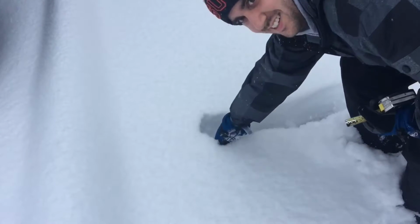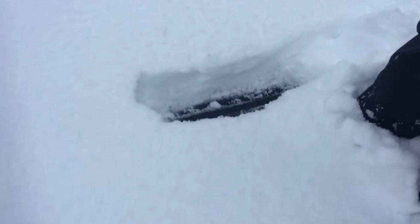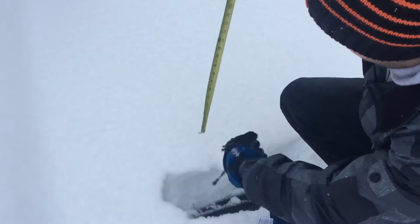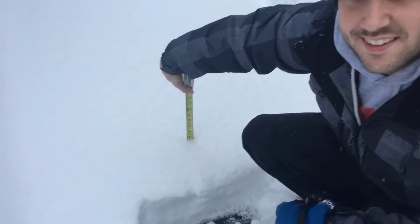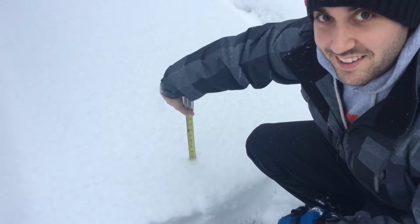Can you get down in here and show them just how thick that is? Yeah. Here's my hand. So let's get the true measure all the way down. About 6.5 inches. Wow. That's the most I've seen in this area.